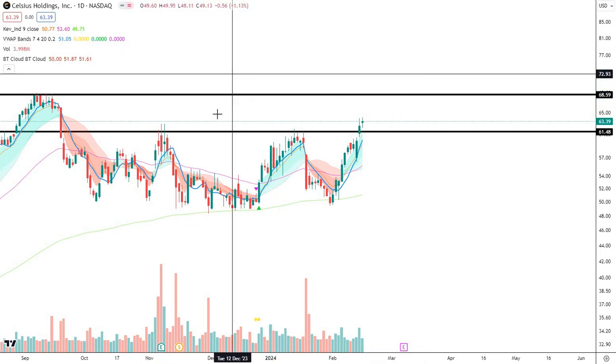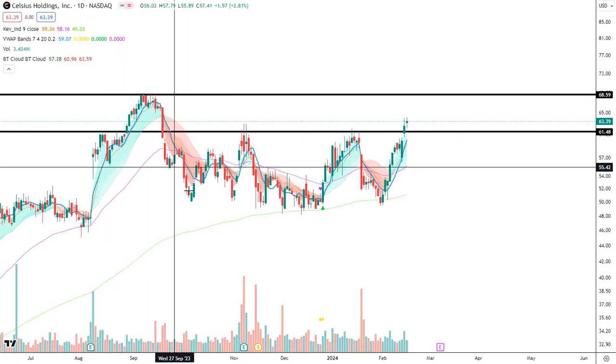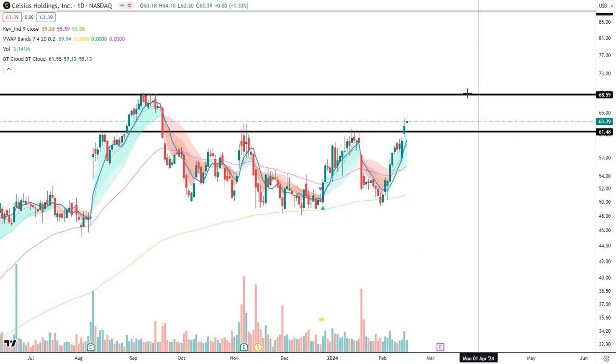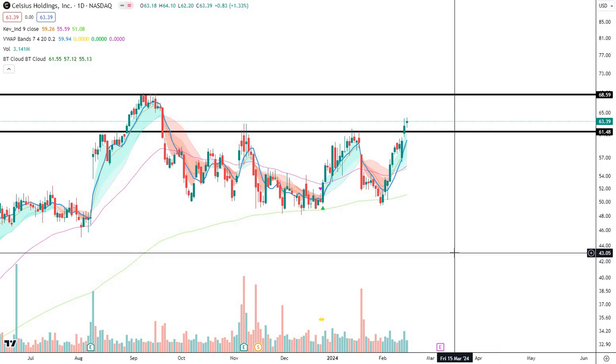I really think it just makes sense. This was clear resistance, and then it broke down again, it was tested a bunch, and now we're closing back above it. So I'm very bullish on Celsius long term. Just fundamentally speaking, you're seeing more and more of these.